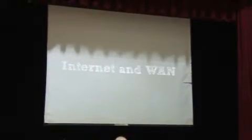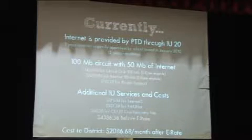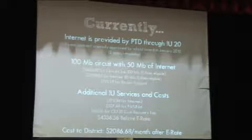Okay. So let's talk about the internet and the wide area network. We have some issues with our internet. It's slow, but we'll get into that in just a little bit. So just to give you an idea, as a new board, what it costs school districts for internet and to be part of a wide area network, to show you what we're currently paying. Our internet is provided by Penn Teledata through the IU-20. It's a 5-year contract originally approved by the school board in January 2010. We have 3 years remaining.